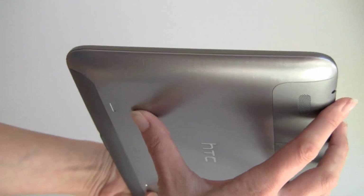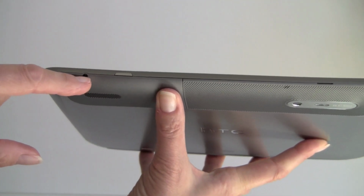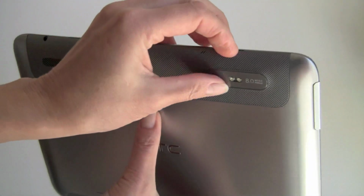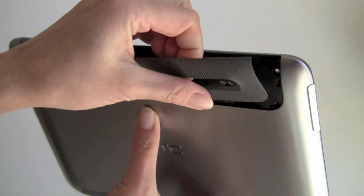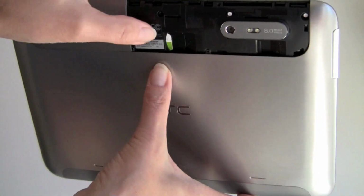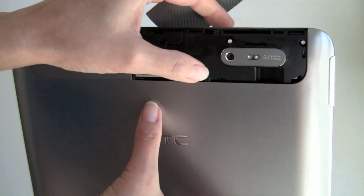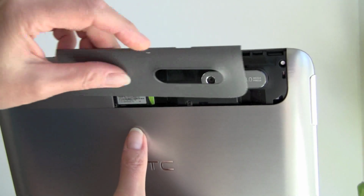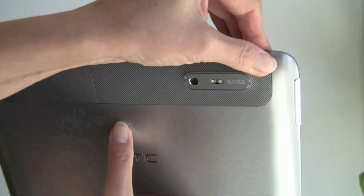If we continue looking around the sides here, nothing here, just a clean look. Up here you've got your power button. This is your headphone jack, 3.5 millimeter. This back panel is removable here. And if you yank that off, happily it's not too difficult to get off like some of HTC's phones. It's a piece of kind of rubbery plastic. We have the SIM card slot and a micro SD card slot here. And there's the 8 megapixel camera with dual LED flash. That is a very high-end camera for a tablet. Again, you get kind of the best of the best with this guy.